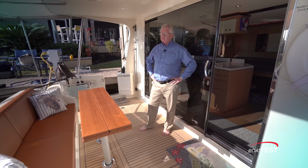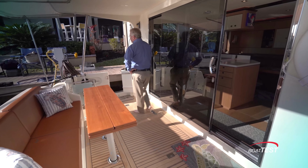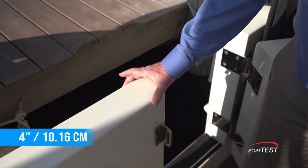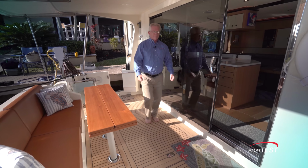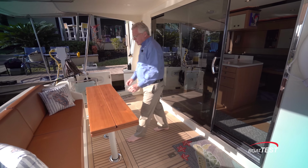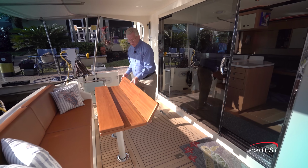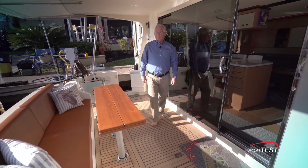Let's start right here in the aft deck, just over 74 square feet of space. And the first indication that this is a passage-making vessel: 4-inch thick bulwarks coming up 28 inches high. There's strength right here at our first glance. Comfort, bench seat going across the back. Table that is expandable and beautifully finished, by the way. And it's on a pair of fixed pedestals.